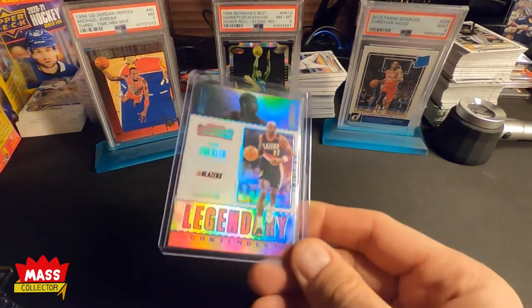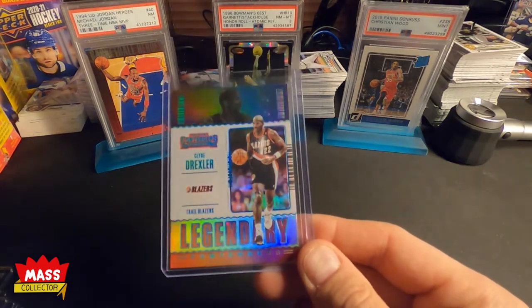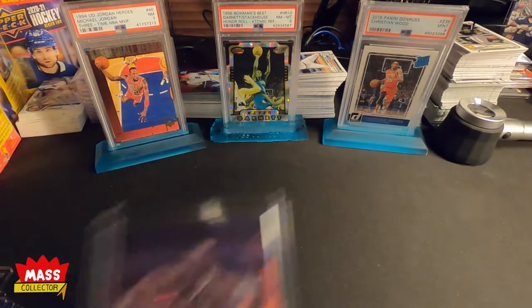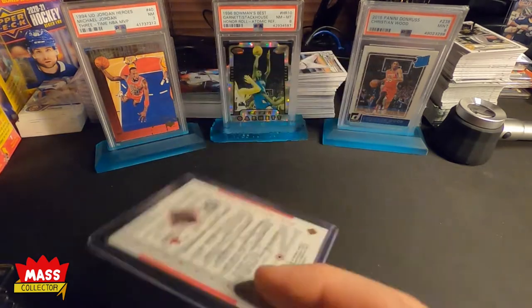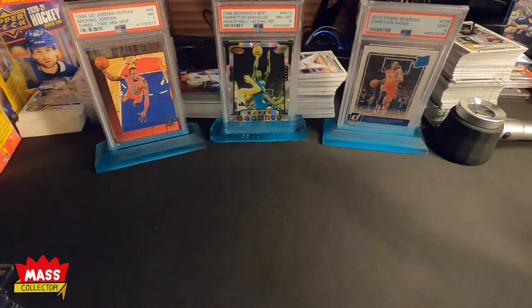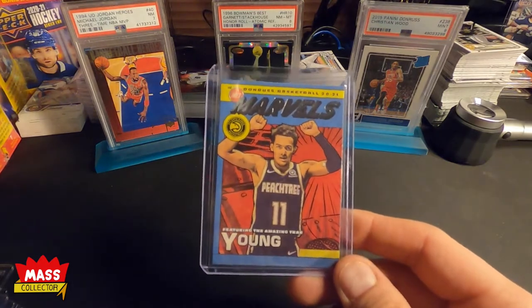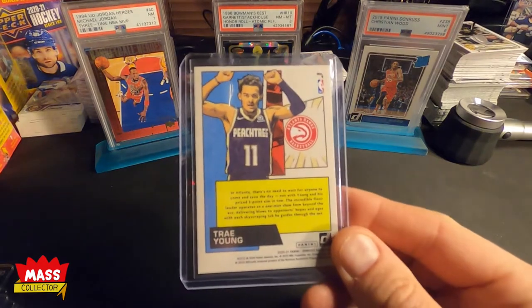I had Clyde Drexler, and I picked up this legendary silver. This one somebody gave me for free from a sale that I had with them. It's a Jordan card for Upper Deck, I believe. Trae Young Marbles. He's been having a hell of a playoffs right now, man. It's awesome.